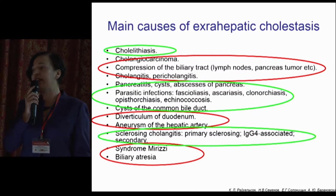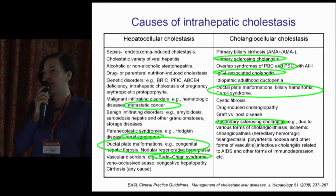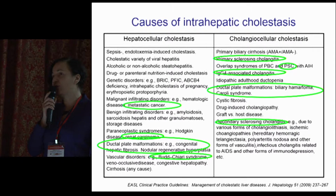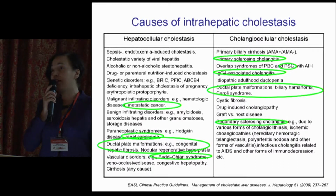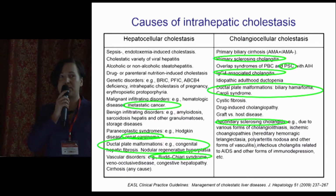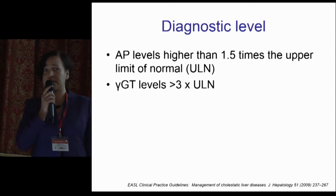But there are lots of disorders related to physicians, which are treated mostly by therapists or internists. Talking about intrahepatic cholestasis, which is mostly of therapeutic pathology, nevertheless there are lots of items with hepatocellular and cholangiocellular cholestasis, where at this or that stage we should talk to surgeons, and in some conditions surgical treatment looks to be more important. But let's talk about what cholestasis is.